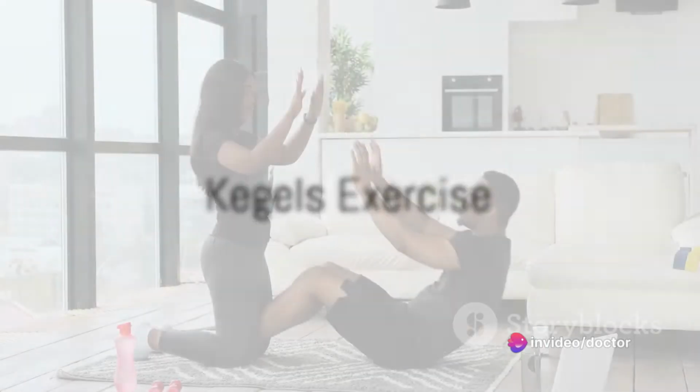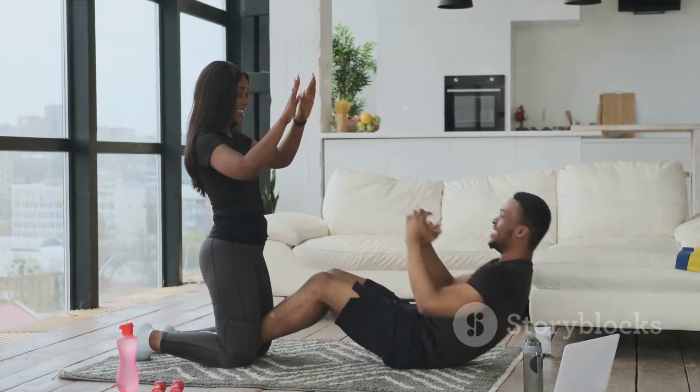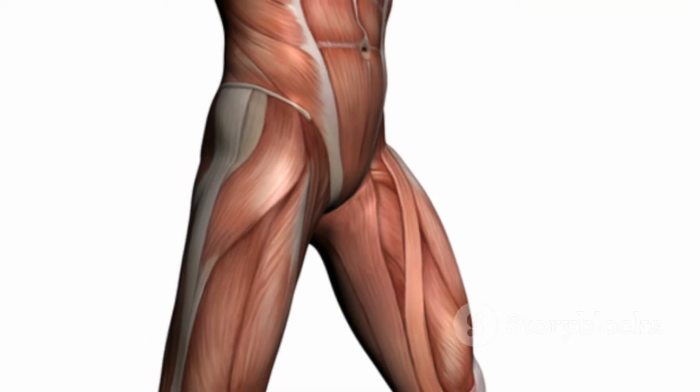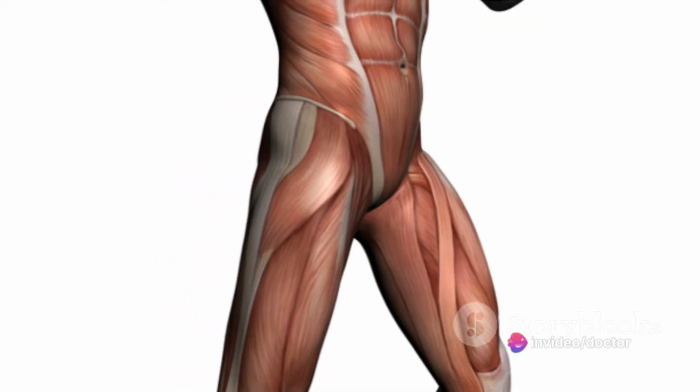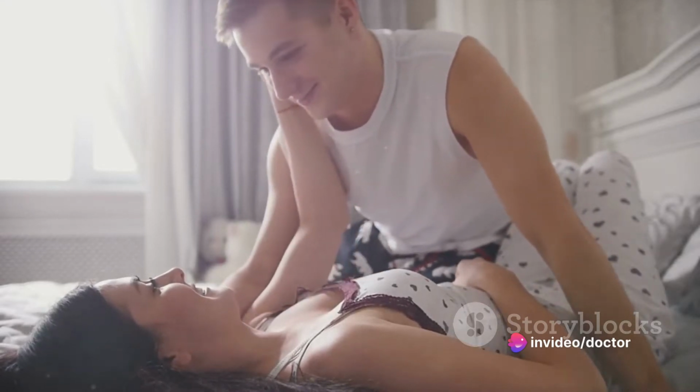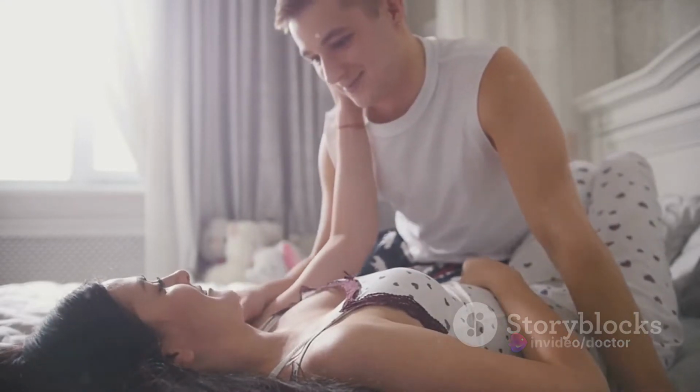The first and most common exercise is Kegels, which target the bulbocavernosus muscle, a key player in achieving and maintaining an erection. This muscle also aids in ejaculation and urination. Strengthening this muscle through Kegels can lead to longer-lasting and satisfying erections. So, how do you perform Kegels?